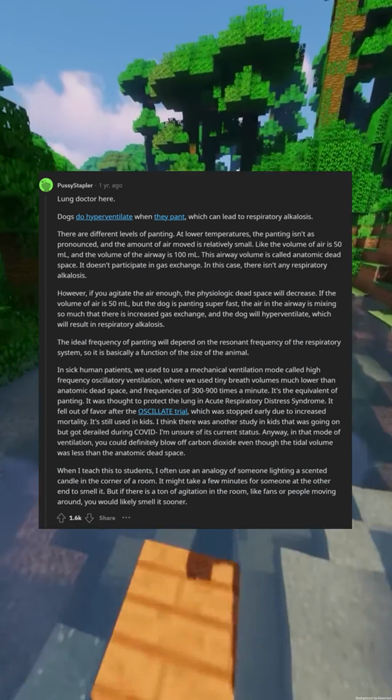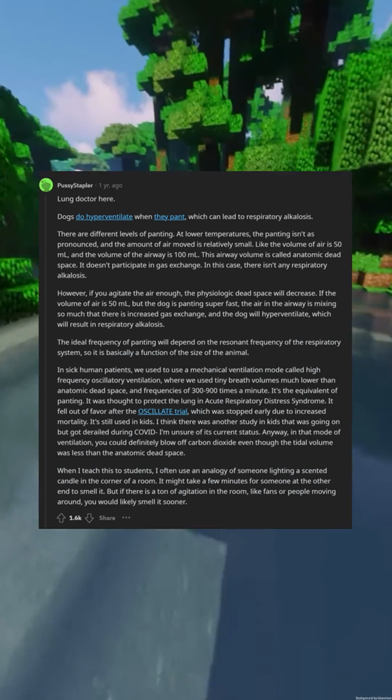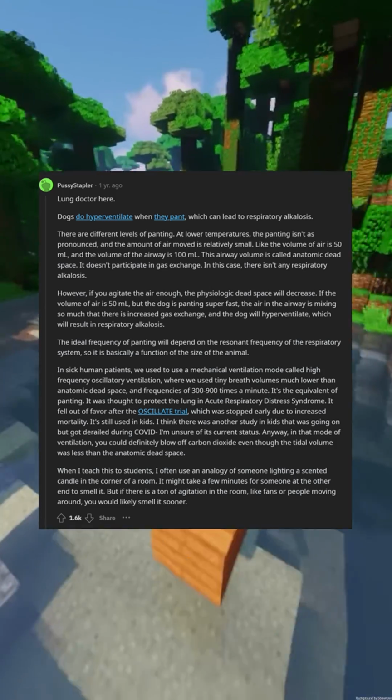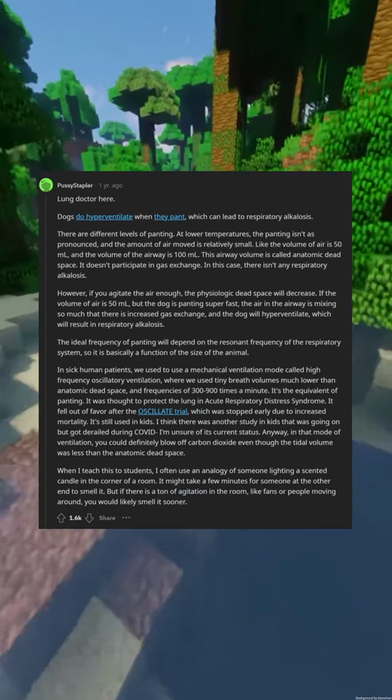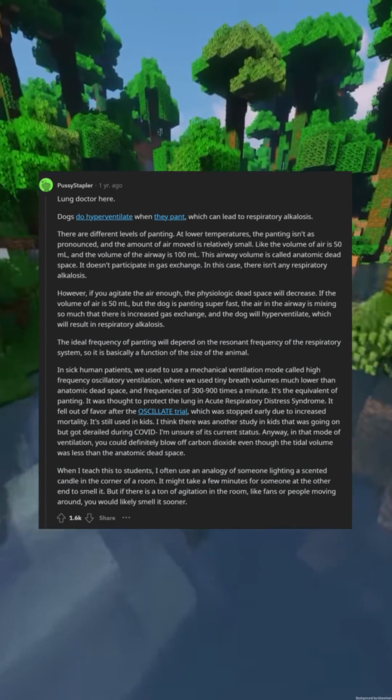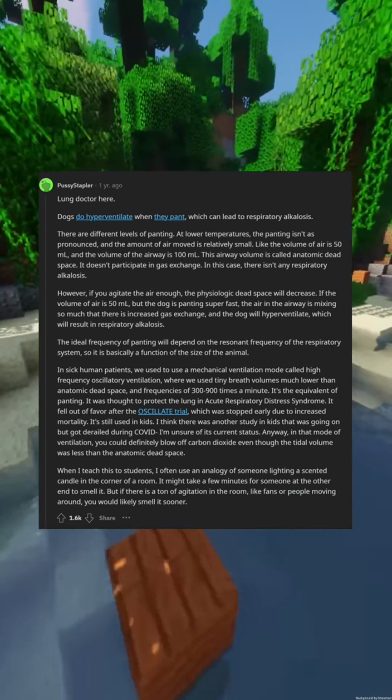It fell out of favor after the OSCILLATE trial, which was stopped early due to increased mortality. It's still used in kids. I think there was another study in kids that was going on but got derailed during COVID. I'm unsure of its current status.